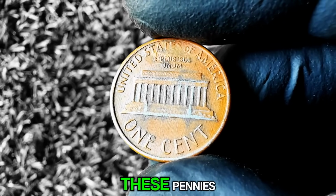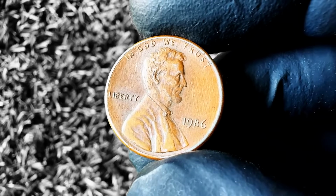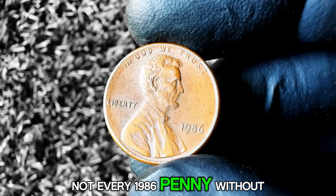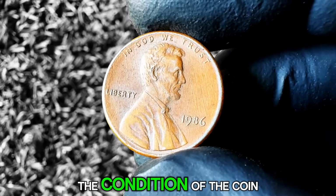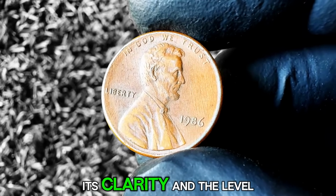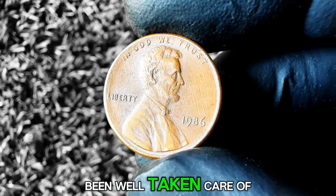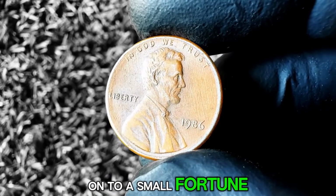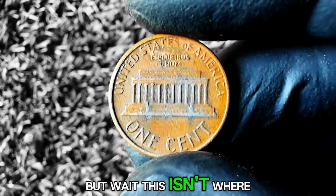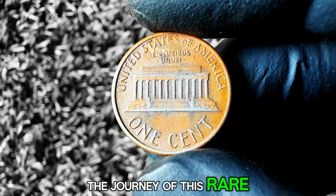You may have one of these pennies without even realizing it. And here's the kicker. Not every 1986 penny without a mint mark is worth close to $1 million. The condition of the coin, its clarity, and the level of preservation matter. If you find one that's been well taken care of over the years, you might just be holding on to a small fortune. But wait, this isn't where the story ends. There's more to uncover about the journey of this rare coin.